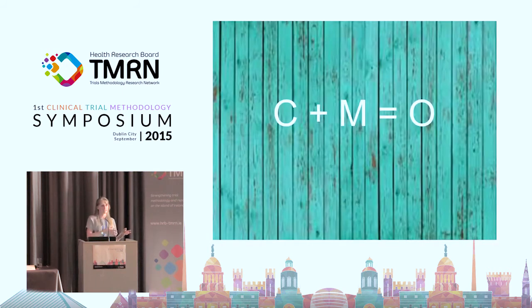So you're looking at your context plus your mechanism equals your outcome. So the CMO you'll often hear about in realist methods. These methods have been around since the 1990s, so they're not new, so Pawson and Tilley put them forward. However, in the last few years, they started to gain a bit more traction, particularly in healthcare as well.